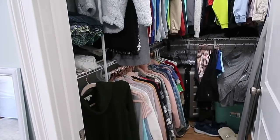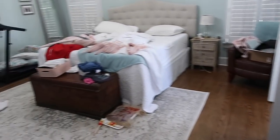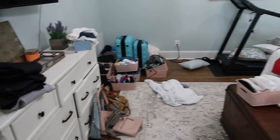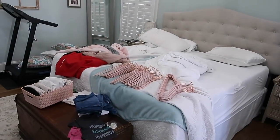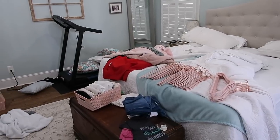Everything has landed in Gary's closet and then all over our bedroom. So there's all the stuff. And I have my dresses and a coat closet in the front of our house along with our coats.